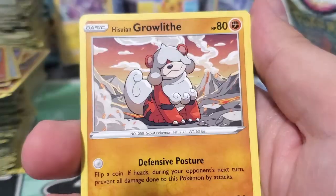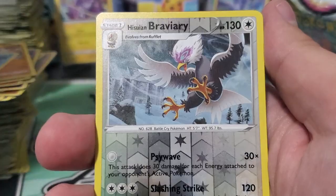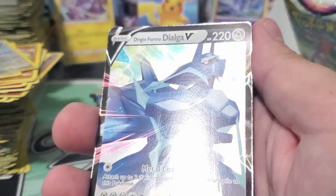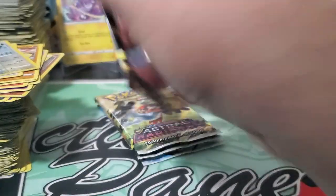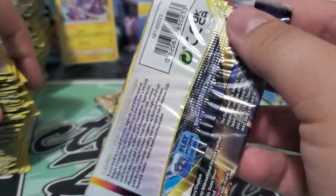Can we do it? Origin form Palkia. Dialga. It's even there and I still called it Palkia. The name is right there. Read the card. I'm so tired. I know. My drugs are wearing off.